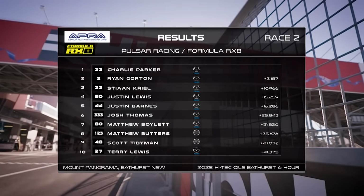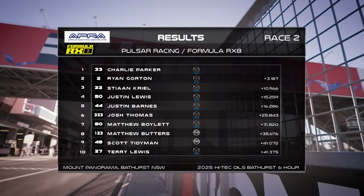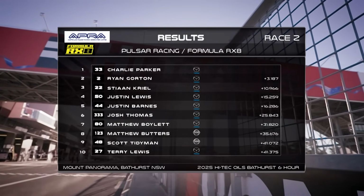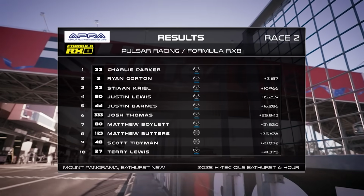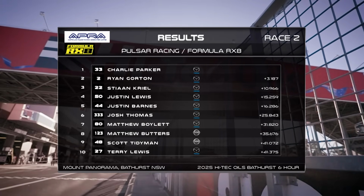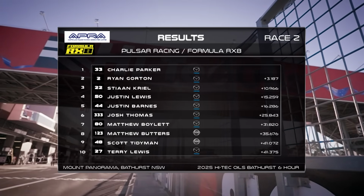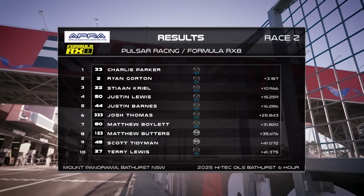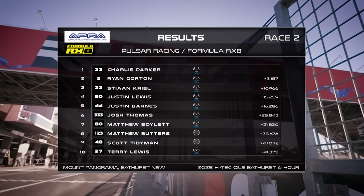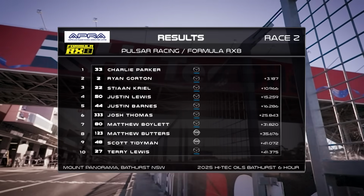So here's your results for race number 2 of the weekend. Charlie Parker getting the job done, 3.1 seconds between himself and Ryan Gordon. Stian Cattell, South African, position number 3 for him. Justin Lewis, Justin Barnes, the top 5. Josh Thomas, I should say, position number 6. Then Matty Boylett, the winner for the Pulsars. He was there. Matt Butters, I should say. He was the winner of the Pulsars.